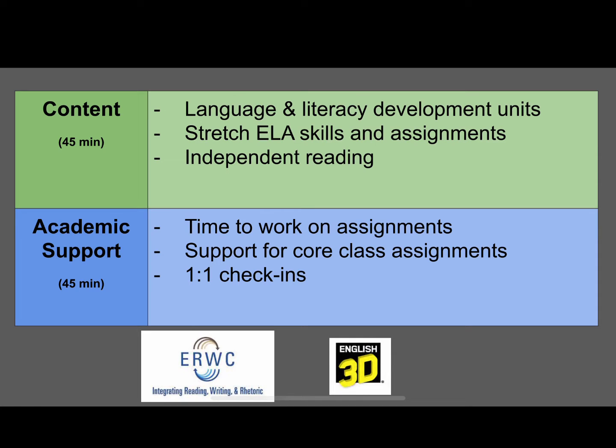Using many of the excellent resources from the ERWC curriculum, I've adjusted our class time to reflect the needs of the students. Roughly half of the time that we spend in designated courses, students are working on language and literacy development units, modified from a lot of ERWC modules, and oftentimes focusing on assignments that we stretch out from their English or science courses. In addition, half of the class is for academic support. Oftentimes, what students most need and most ask for is academic support or just time to work on their assignments. And as has been proven many a time, students who are still learning English need more time to work on assignments than students that have already developed their English skills past designation status.